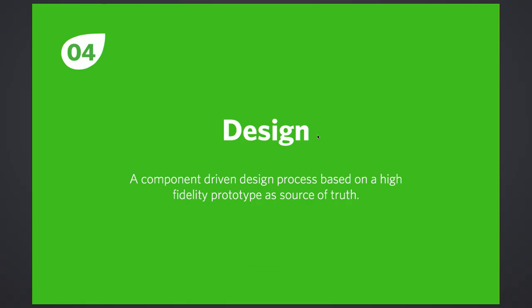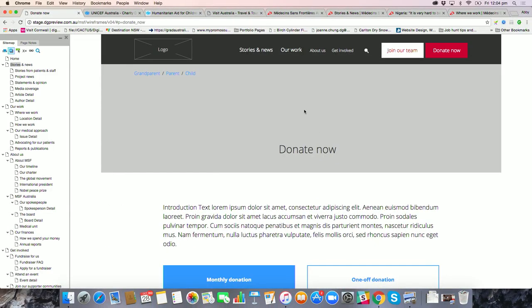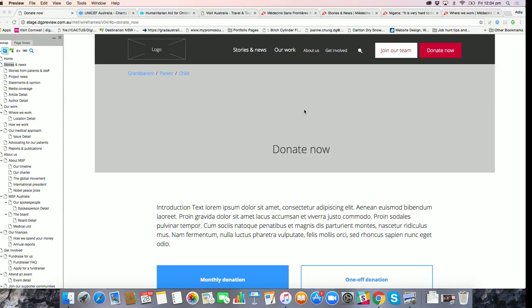Okay, so design. Once we have a prototype, and the way our process works is that this becomes the source of truth. This is kind of the Bible now. We make sure that we do all this research. We do a bit of usability testing on top of this. There were focus groups, and some surveys were done beforehand as well. So you don't really want to touch this too much in terms of structure and principle. The design follows this.